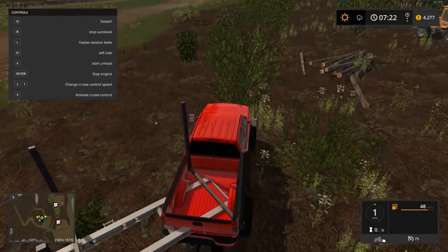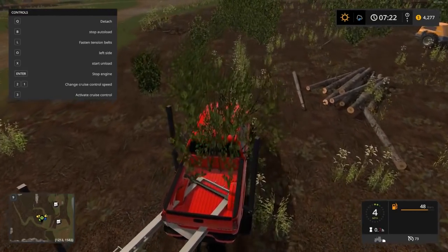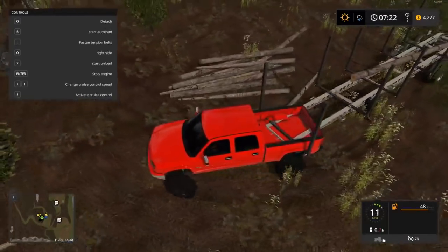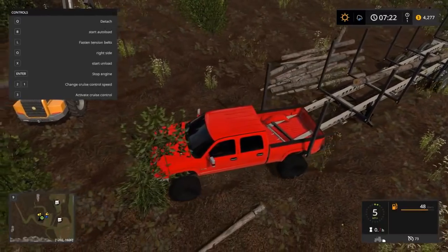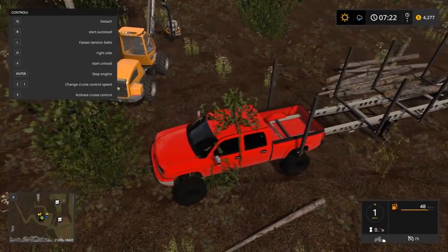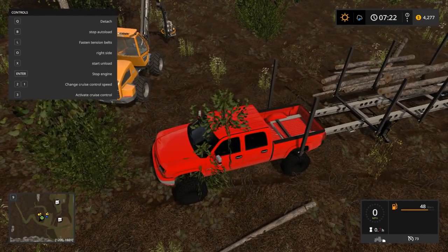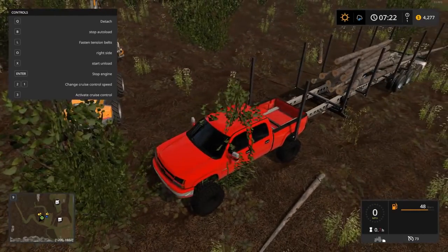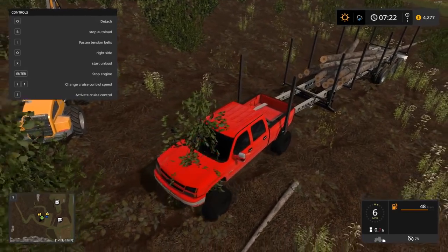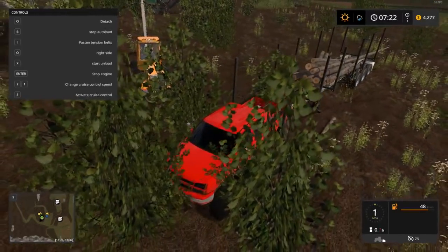So we should start auto load and do it on the right side. You can switch that by pressing O. Let's see what happens. Should start. Oh, I didn't. There we go. There they go. Look at that, guys. That is nice. That's nice to see.